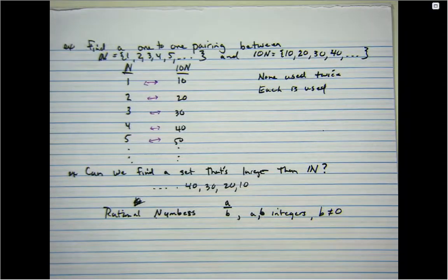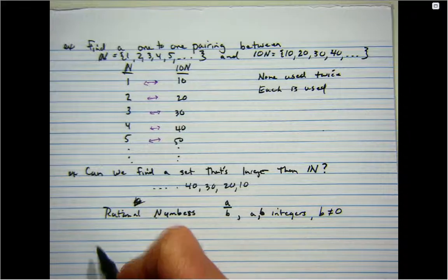Do we have any other sets? Well, that's a good place to go, is to the numbers. You could look at your 3x5 card and look at some of the numbers on there. What sets of numbers did you have there on your 3x5 card? Yes? Rational. Irrational numbers?